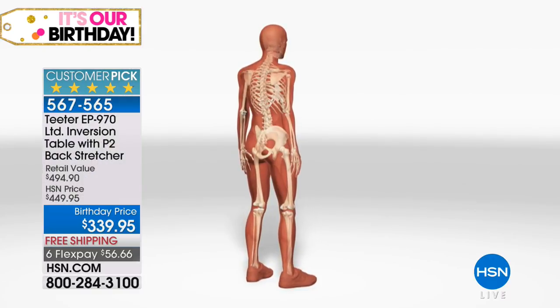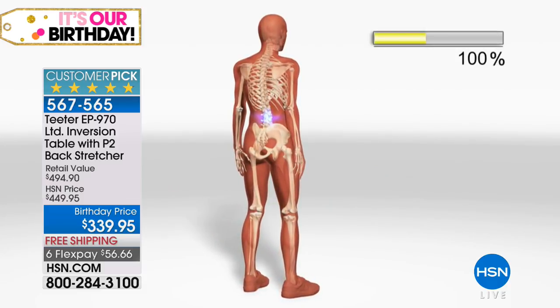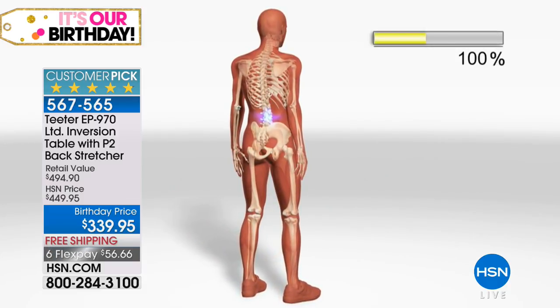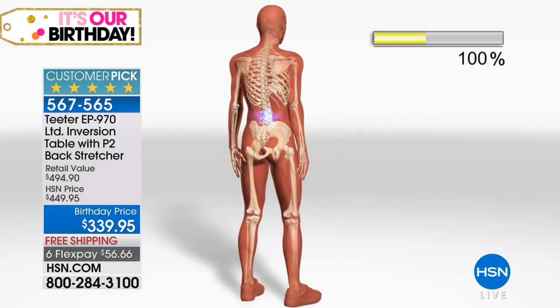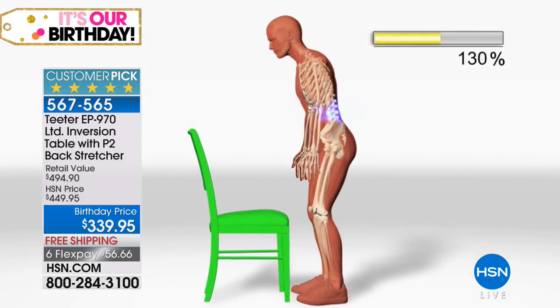And a number of volunteers actually permitted, see that bright light? That's the location of a surgically implanted pressure sensor. Pressure reading in the upper right-hand corner, 100%. Obviously, there were many different people in the study, so their individual readings were different, but their baseline was set at 100% for comparative purposes.